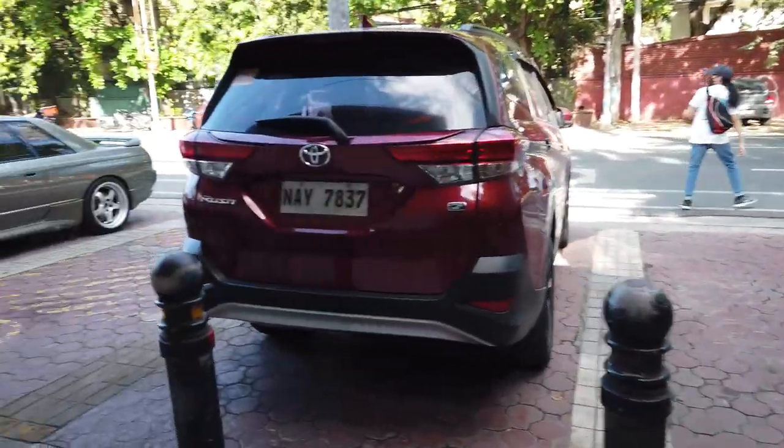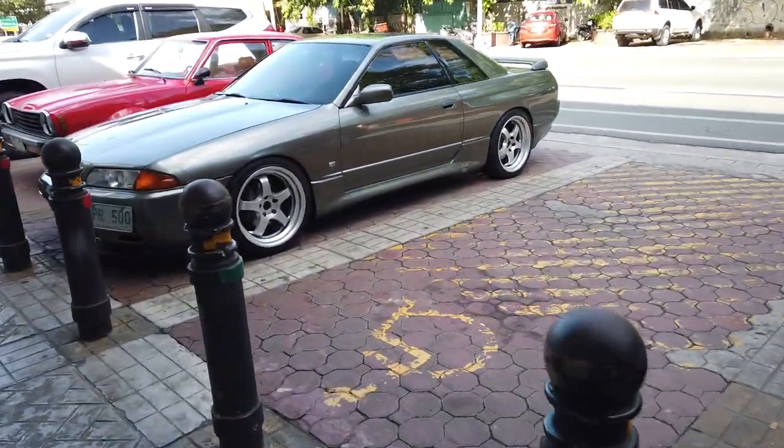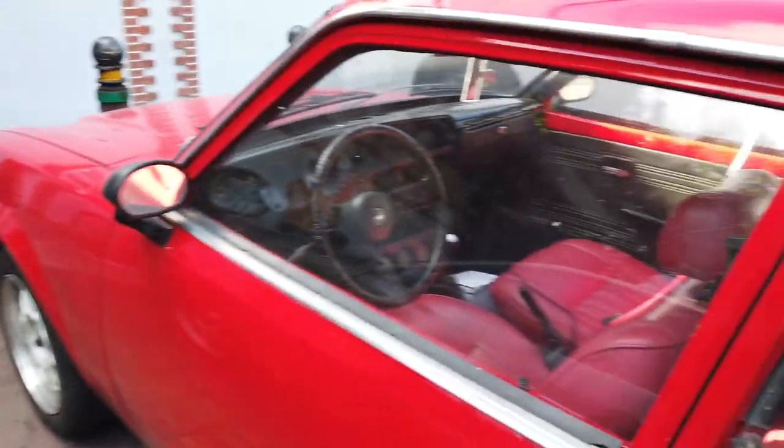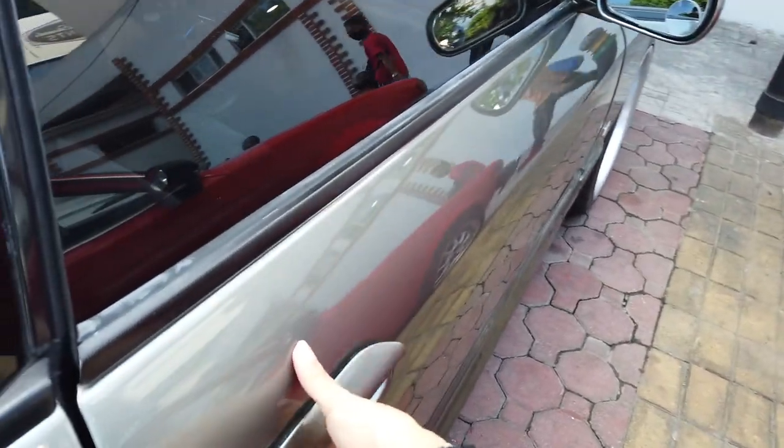Hello. Hello. Okay, so let's go. Ayan si Oribur 32 and si Lancer. Can I ride the 32 kasi mas malamig? Okay. Iiwan na natin siya kasi wala siyang tin.